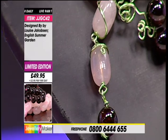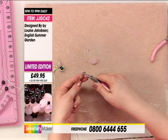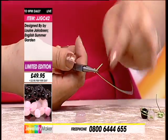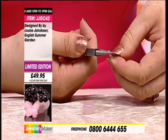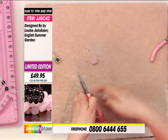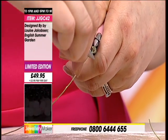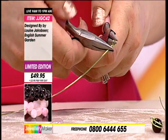So we've got the starting point on the board that we've just shown. So that's where it's going to drop from. I'm going to do a simple wrapped loop at the bottom of this. So I've created a loop, and I'm going to wrap the end around there. It's just the standard wrapped loop technique. If you need to, just get the flat nose pliers and tuck it in. You can cut that off later as well. Such an easy wire to work with this, isn't it? It's amazing. For 0.8, it's really malleable.